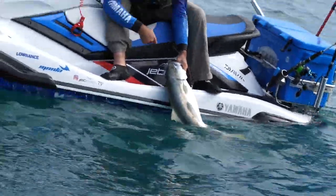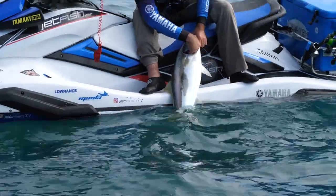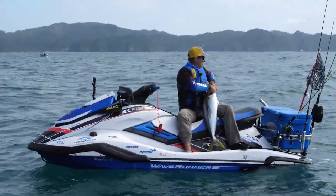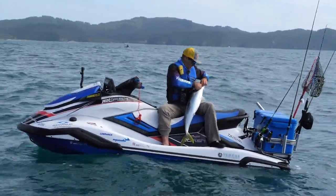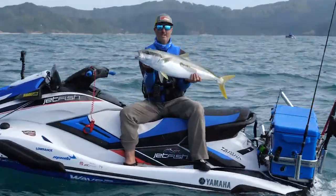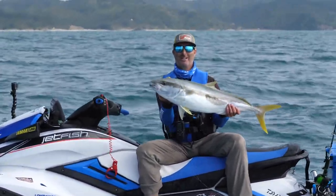I'm going to keep him so I can put my hand in his gills. And we've got him. Woo! How's that? Team Australia's on the board. It almost pains me to say it.